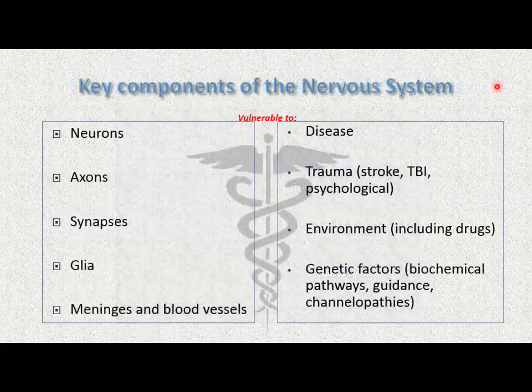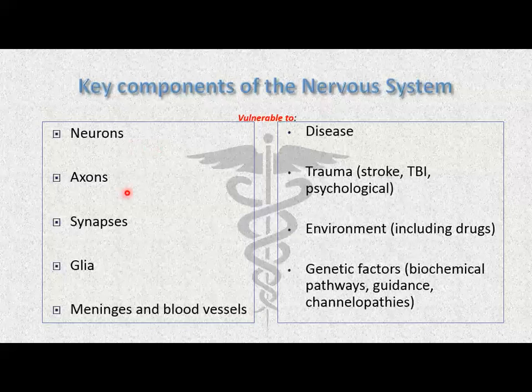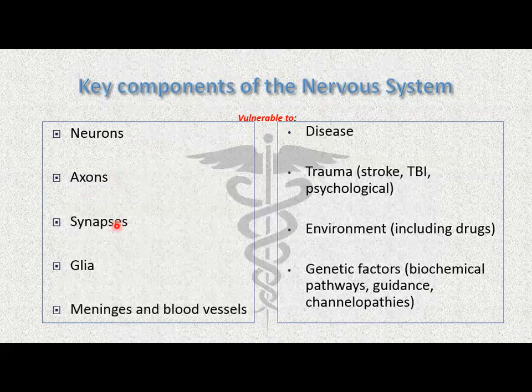So we're starting right at the top with some basic definitions about what the parts of the nervous system are. Can't get more basic than that. And so we have our neurons. They connect to each other with axons, and the actual site of that connection is going to be a synapse. Then we also have glial cells, and then we have the structural components that act to support and protect the other portions of the nervous system.